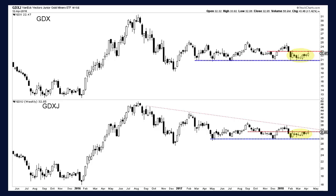If you're not already invested, it's time to be invested, because you don't want to wait for the breakout move. The stocks are going to move really aggressively by the time gold gets to 1400 or the low 1400s. You'll see some very strong moves in the stocks when gold does make that breakout move. So you don't want to be chasing that. You want to get in sooner rather than later.